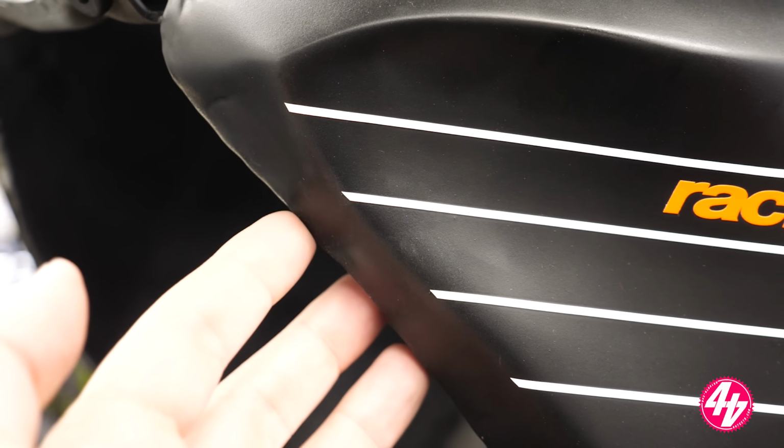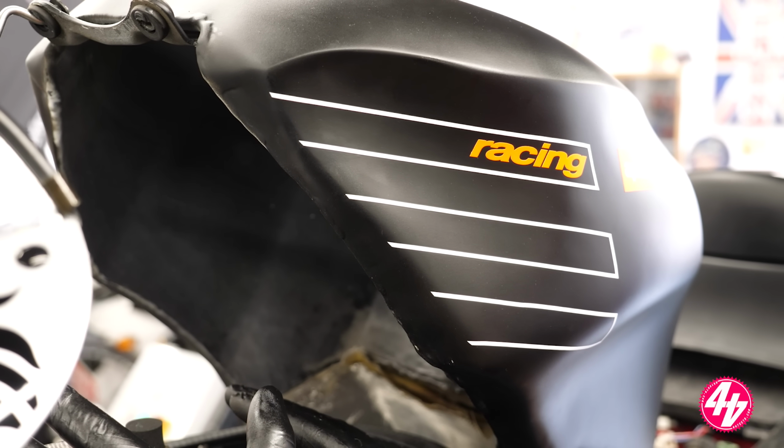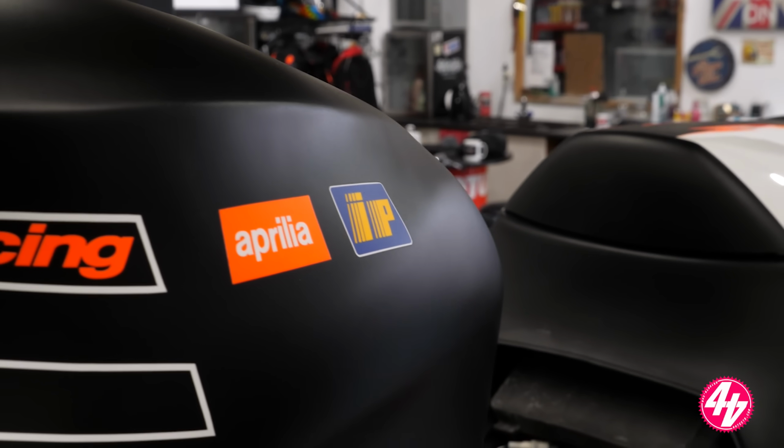If you run your finger down here, you can see there's kind of an aluminium welding, because this is a hand-formed tank. So the whole tank would have been hand-beaten? Handmade, yeah. Handmade, wow. That's why you can see these slight deformations, because it's human. Handmade, it's a race bike.